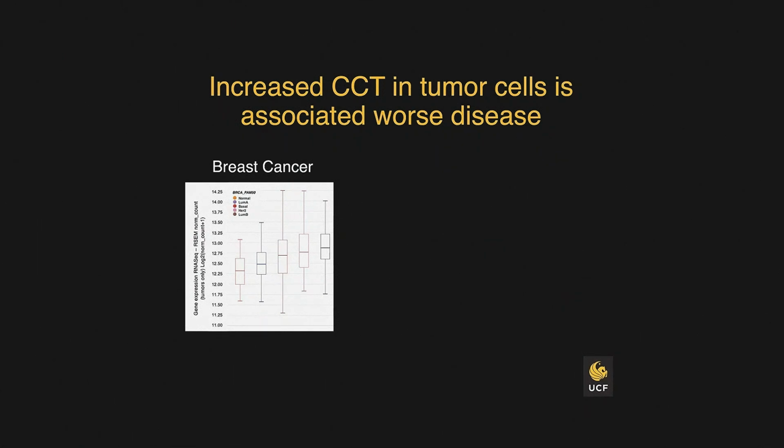And what we found was that in orange here, the one on the far left, that's normal tissue. Again, levels are low. It increases slightly in luminal A, but really begins to increase when we start looking at the more worse prognosis cancer. So it's the types of breast cancer that have worse outcomes that are the ones that have higher CCT levels. As I said, we now have data from thousands of patients that actually are showing that, not just what I did in my lab.